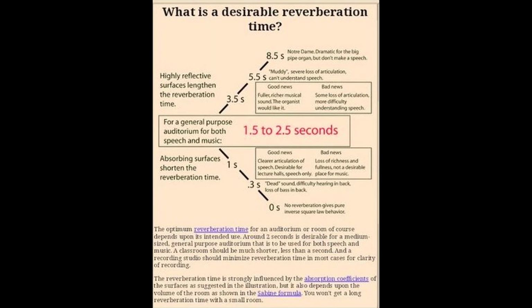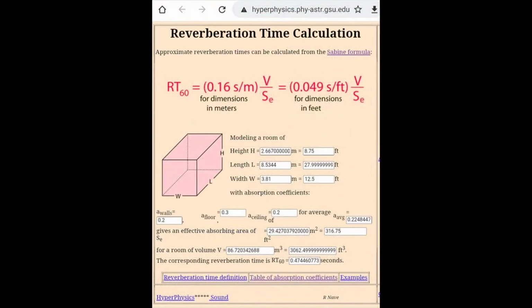The following chart shows a range of reverberation times for an auditorium and the pros and cons for music and speech. A reverberation range of 1.5 to 2.5 seconds is deemed ideal for both speech and music. Online calculators are available to help determine the reverberation characteristic of a room. Here is one example from Georgia State University.